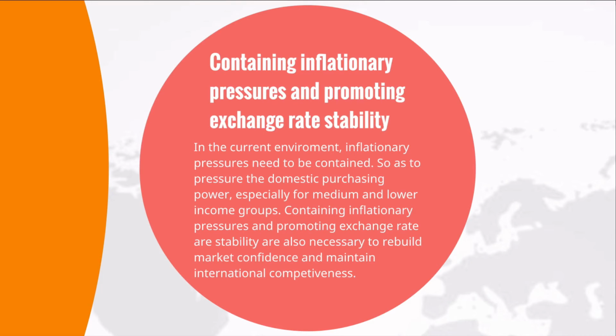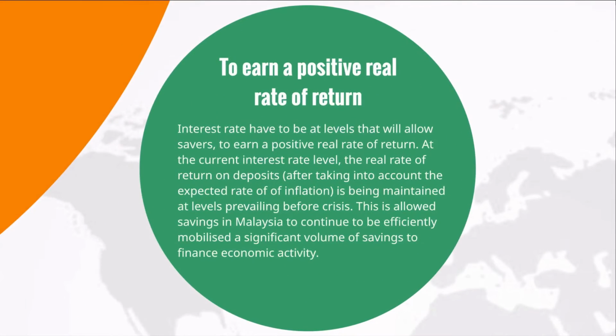The third one is to earn a positive real rate of return. Interest rates have to be at levels that will allow savers to earn a positive real rate of return. At the current interest rate level, the real rate of return on deposits, after taking into account the expected rate of inflation, is being maintained at levels prevailing before the crisis. This has allowed savings in Malaysia to continue to be efficiently mobilized in significant volume.